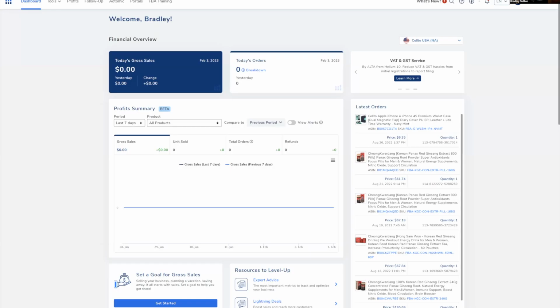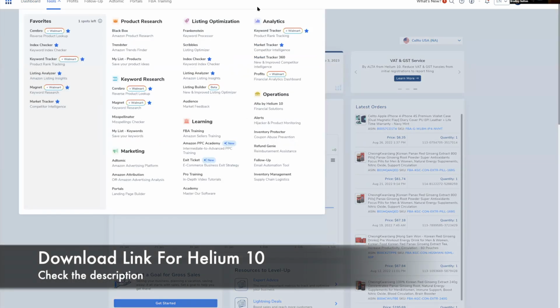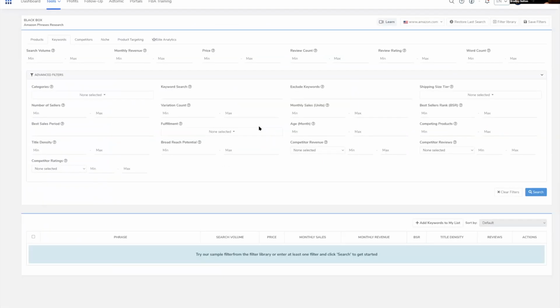And what I like to do when I do these kinds of demos is, even when looking for products, I like to look for keywords, right? And I'll explain how I do that. So I go into Blackbox. Now, Blackbox on the product side has over 2 billion products in the database from all the different marketplaces. But I skip to the keywords page. And the reason is that's where the demand is.